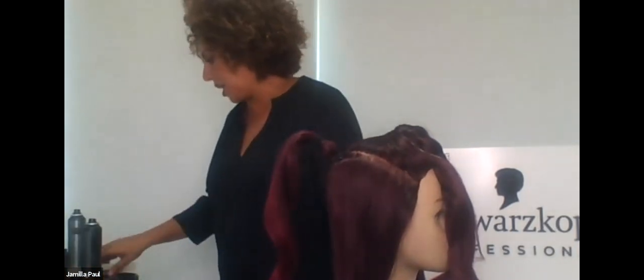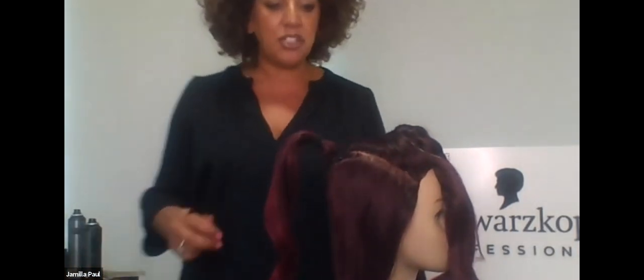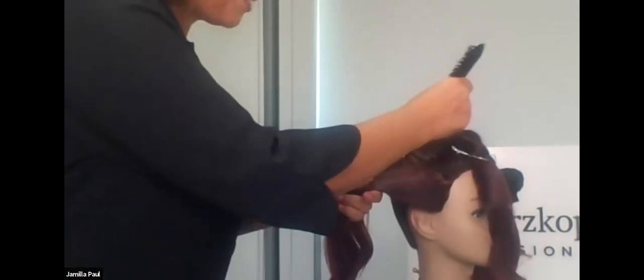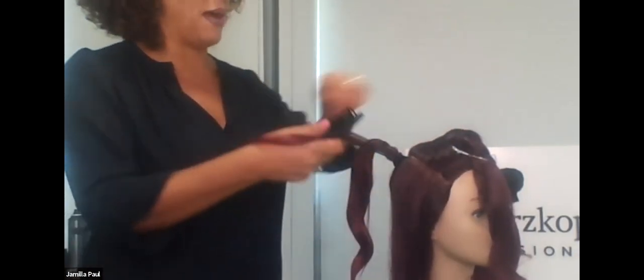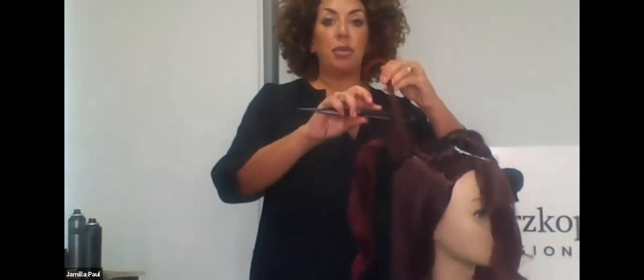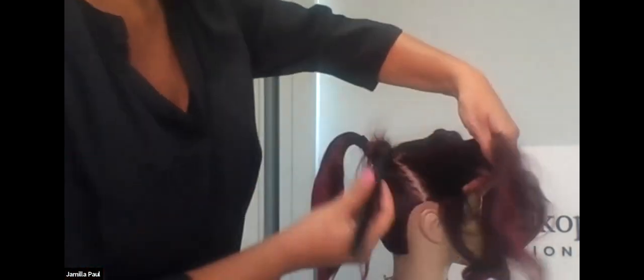Okay, so now we're going to go in and create a really nice, classic ponytail with a slight bit of body. We're going to go section by section, and again, when you're dressing hair, it's all about working in the direction that you're going to place the hair. So if we know that we're going to go this way, we're going to take the sides first.